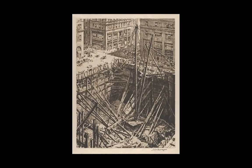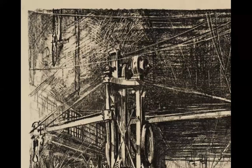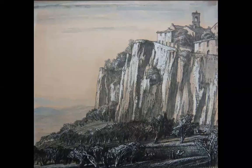Like this one, from a construction site in Manhattan. Here is a closer look at the artist during the First World War. He was an officer then. Anyway, while we are concerned with his artworks, figurative, of course, but I think good. He was not an architect, but I think he loved architecture.